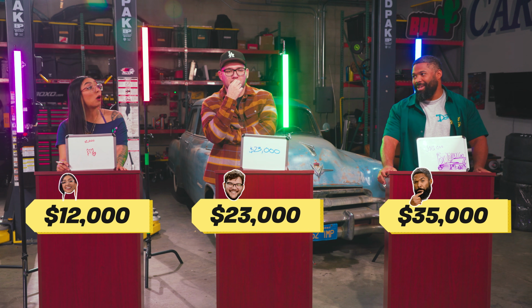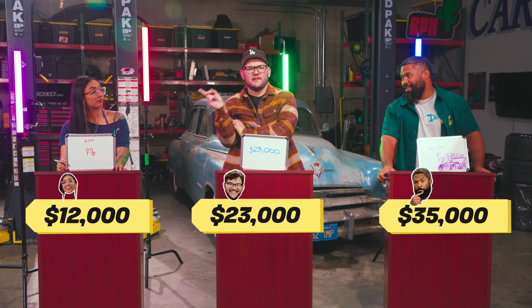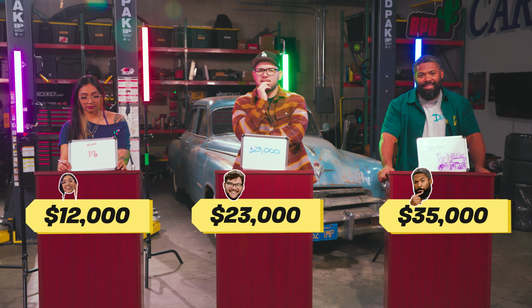12 grand for that? It's still, listen, at the end of the day, it's still a 6-cylinder. Nolan was bringing up the color, the interior is quite minty, but it needs to be a specific type of person that's gonna wanna drive this thing around or own it. $6 grand for a running driving car like that in general is insane. You might be right, Steph.